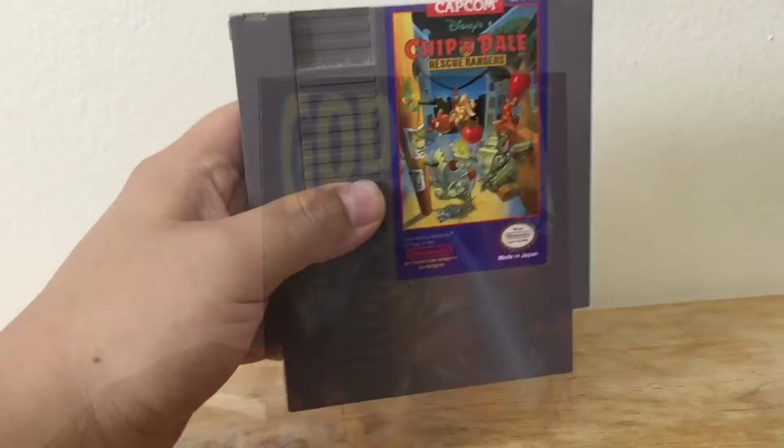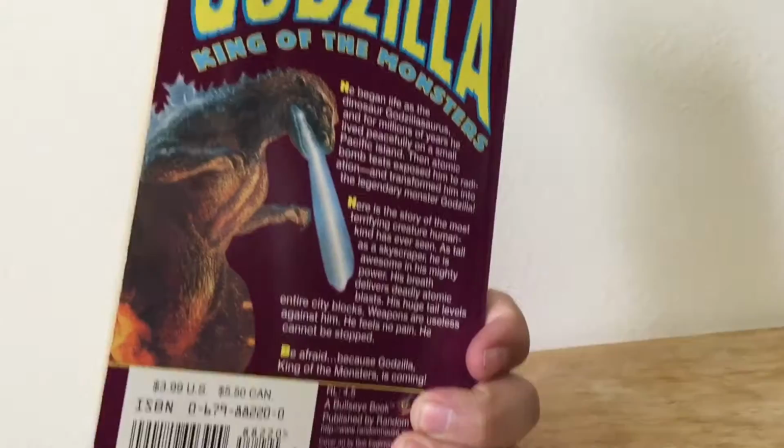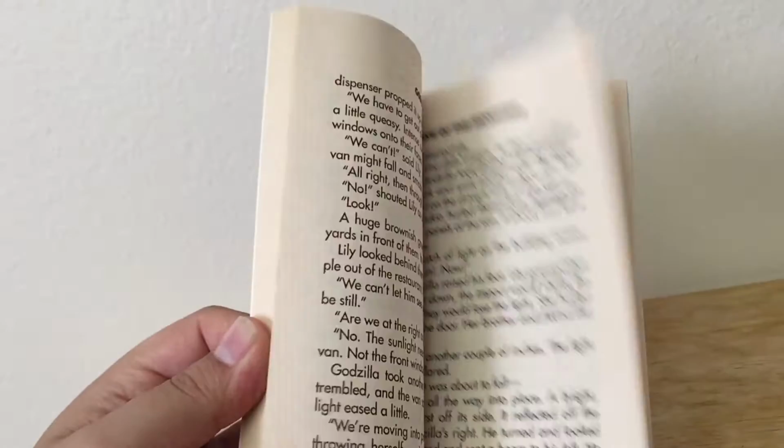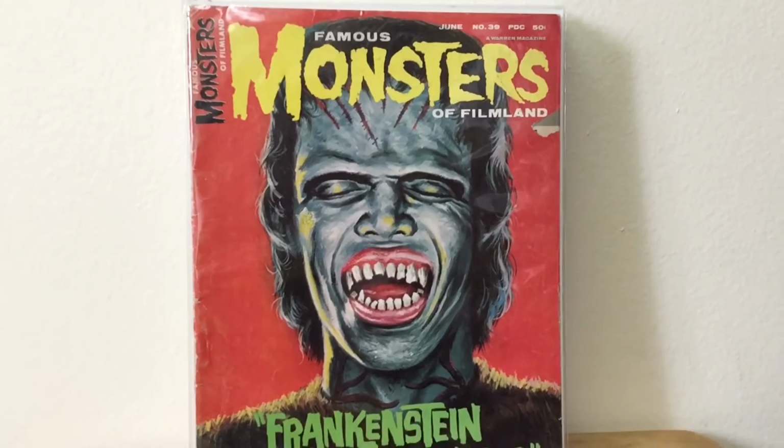I didn't find anything at Book Off, but at the comic book store I did pick up a whole bunch of dollar stuff, including this Godzilla Kingdom of Monsters. It's a little junior paperback novel. Pretty cool. Can't wait to read this to my son when he's a little bit older. And also at Southern California Comics, I found a big long box full of Famous Monsters magazines, all pretty cheap, for like a dollar. So I picked up a couple.